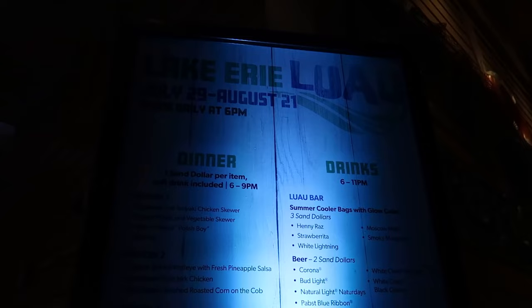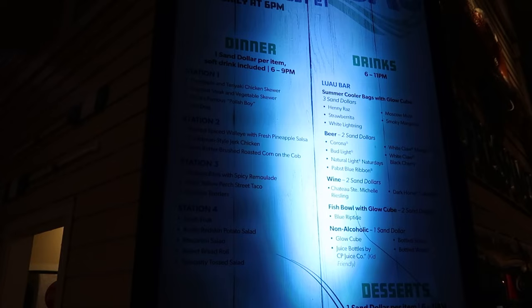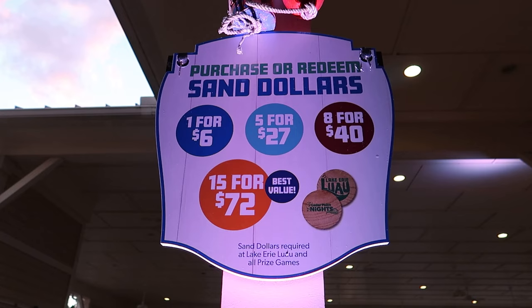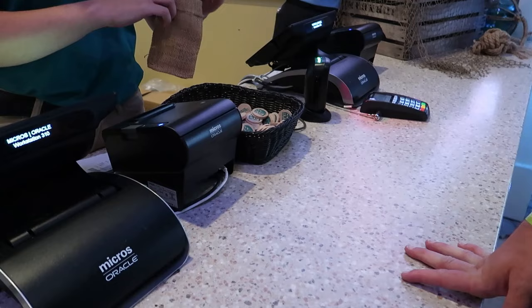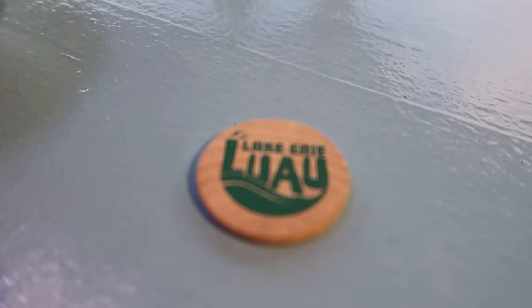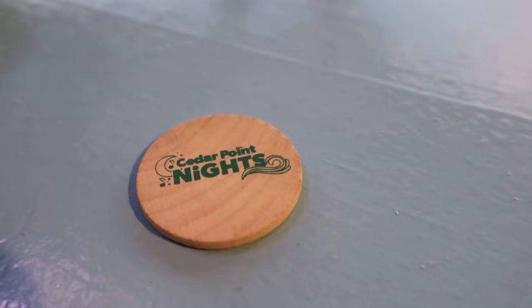The way you purchase things at this luau was with sand dollars, and we already purchased sand dollars in advance, so we just have to redeem them and then we can start getting stuff. And here's how much the sand dollars cost. So again, we bought them in advance, but you can buy them here. We're getting our sand dollars. Cute. Here's what the sand dollars look like. They say Lake Erie Luau on them. And then the other side, it says Cedar Point Nights.